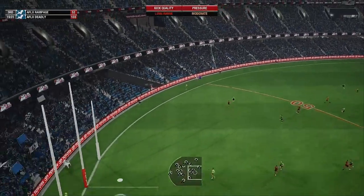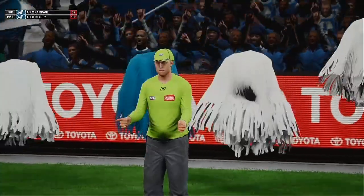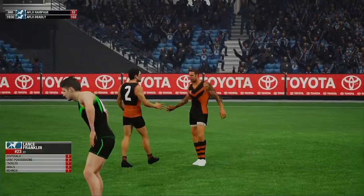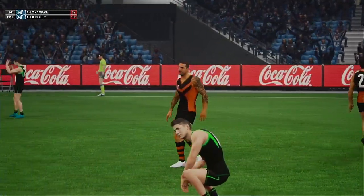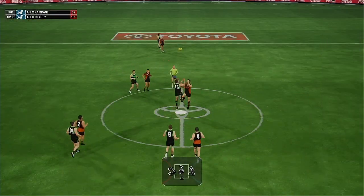Franklin with a chance for a third goal today. Drop punt straight through the middle. This kick stretches the lead. He celebrates hard after that. The visiting team, 109, lead the home team, 52.